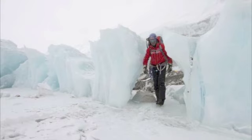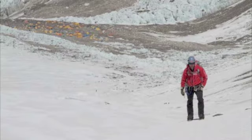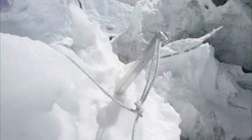We were off by 5 o'clock in the morning and walking through the ice maze, leaping crevasses, and soon the terrain got steep. Scotty pointed out some melted out pickets. You have to be careful. Yeah, with everything up here, don't take any rope for granted.